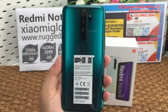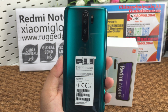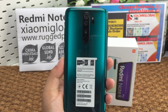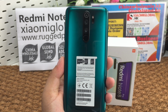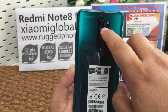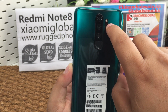GHz. Its memory storage options are 64 GB ROM, 6 GB RAM; 128 GB ROM, 6 GB RAM; 128 GB ROM, 8 GB RAM; 256 GB ROM, 8 GB RAM, UFS 2.1 memory. It has 5 cameras. Main cameras are quad camera: 64 megapixel f1.9 aperture, 8 megapixel f2.2 aperture, 2 megapixel f2.4 aperture, and 2 megapixel f2.4 aperture, with big LED flashlight.